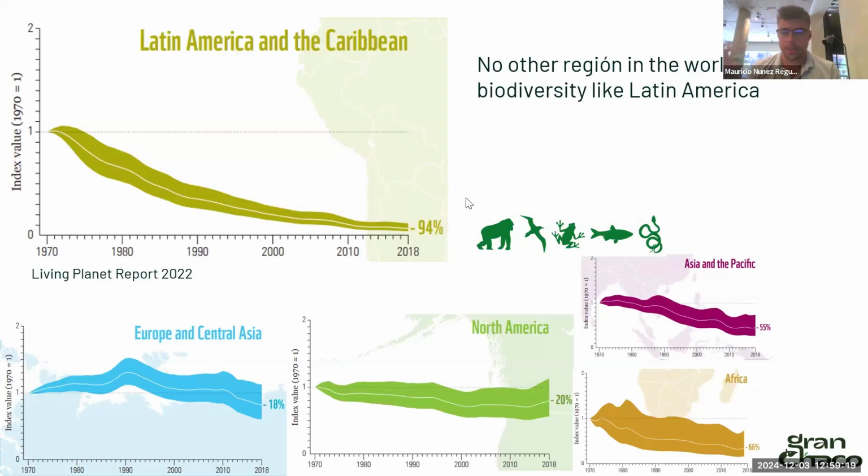And yes, you could argue that this has some holes, but at least it's some data that we have consistently throughout the decades, so we can see how biodiversity is changing in different continents. And if you compare all the regions in the world, you'll never find a place like Latin America that has this loss. And you can see 94% loss from 1970. And that is absolutely huge. And in my mind, it is completely unacceptable.